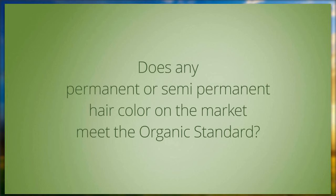And as I mentioned earlier, take a lot of this information and do your own research, and do more research. When it comes to organic certification, though, it's kind of cut and dry. Either you can meet the standards or you can't.